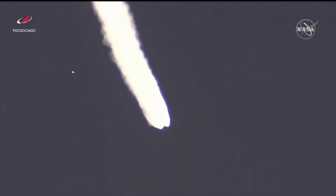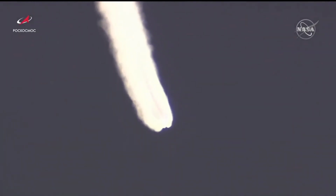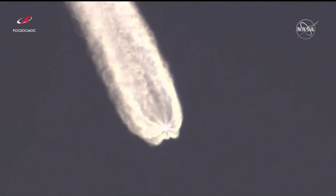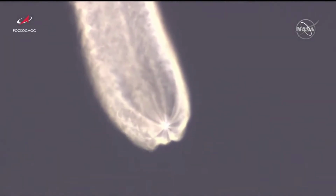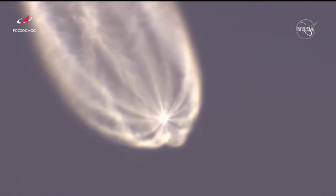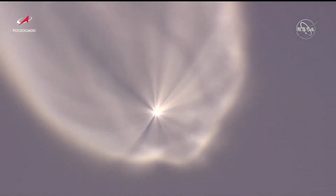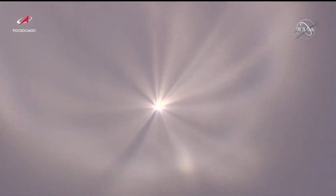Now about 2 minutes and 40 seconds into flight, we will be looking for the launch shroud to be jettisoned shortly after 3 minutes into today's flight. And shroud jettison has been confirmed. Everything's still looking good for Progress 78, destination International Space Station.